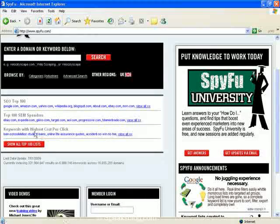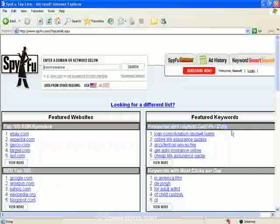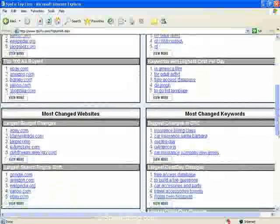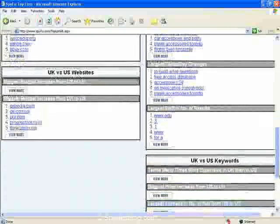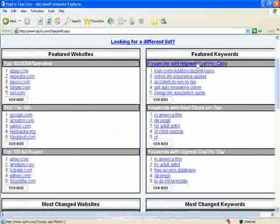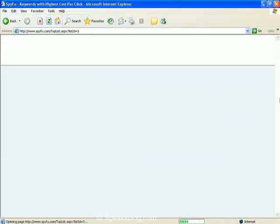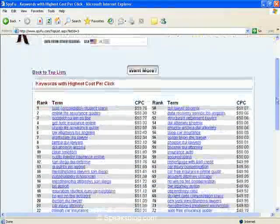Now, while we're here, these top 100 lists, let me just show you these. Okay, you have a number of useful sites here. Now, the ones that I think we'll be really interested in are keywords with highest cost per click, keywords with most clicks per day. What these will do for you is these are obviously very, very popular. These obviously pay well, so it might be worth looking at this top 100. Okay, there's the top 100.